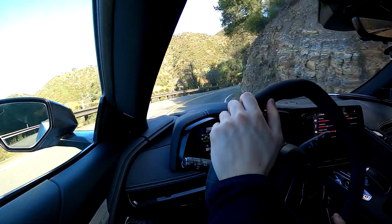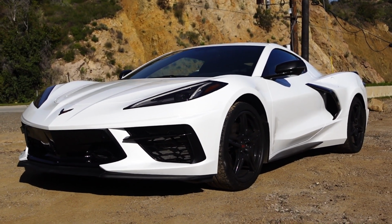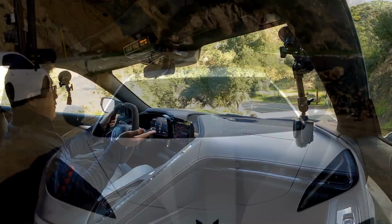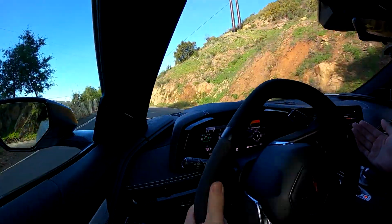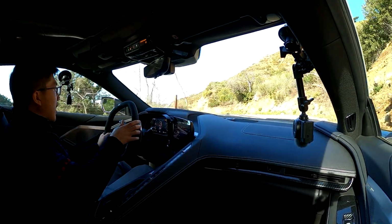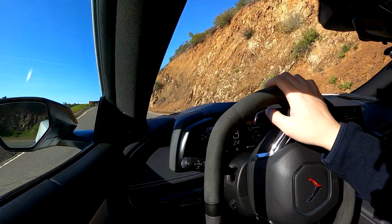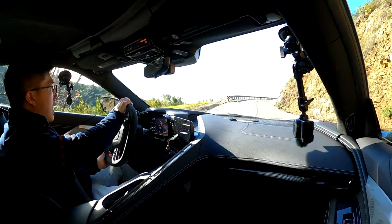I am mind blown by the C8 Z51. I had high expectations coming in, but those expectations were blown out of the water. There's so many firsts for a Corvette as well. Obviously the mid-engine layout, the lack of a manual transmission, the fact that you can get this with a proper dual clutch, the fact that this actually has a really upscale interior now. I think the materials and build quality in this car are a huge step up from even the C7.